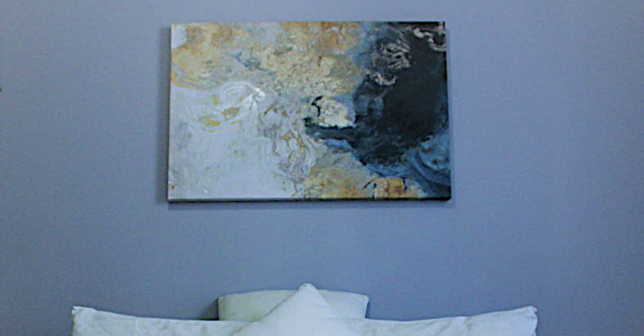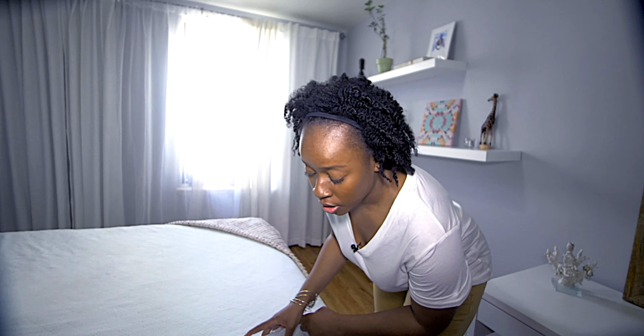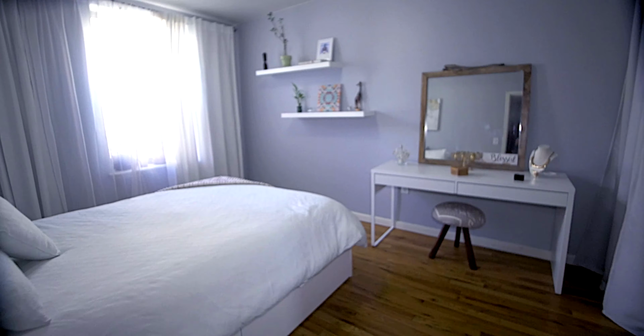So we're gonna start with the painting. It almost looks like a satellite photo. You have the water, you have the sand, and you have the clouds. I also want to bring to your attention again the fact that this is a New York City home. So inside of here, with this bed, I decided to change and give her more storage by giving her a storage bed. Also keeps the room very spacious, and if you look around, it looks like she has a lot of space, because she does.